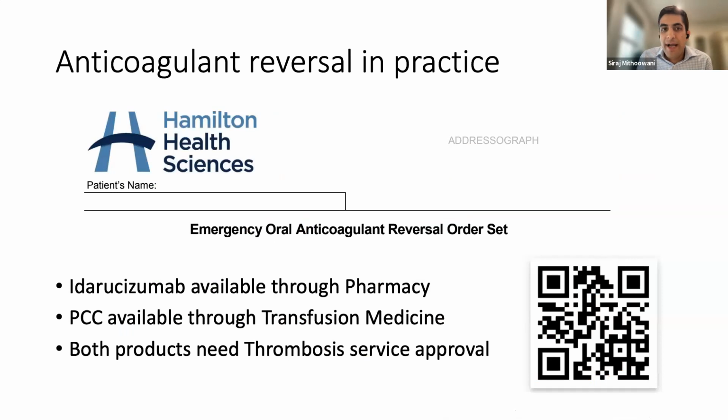For anticoagulant reversal in practice, I would suggest that you just use a standardized procedure. These drugs need thrombosis approval. This QR code, if you scan it, will lead you to the anticoagulant reversal order set, a direct download of a PDF, and it will tell you how to dose PCC, idarucizumab, and vitamin K for all these different types of scenarios. It's a very, very helpful guide that's useful to store on your phone.